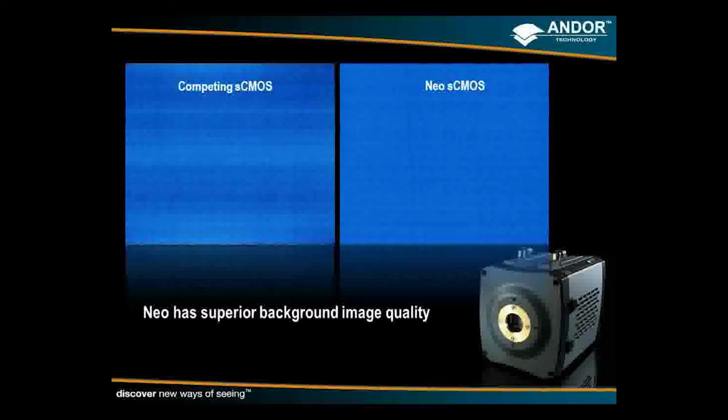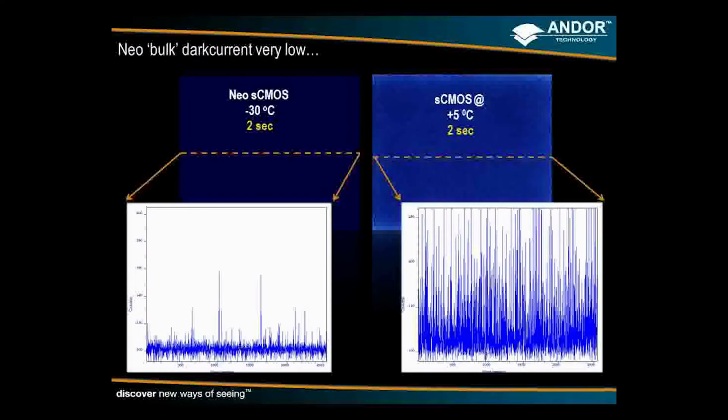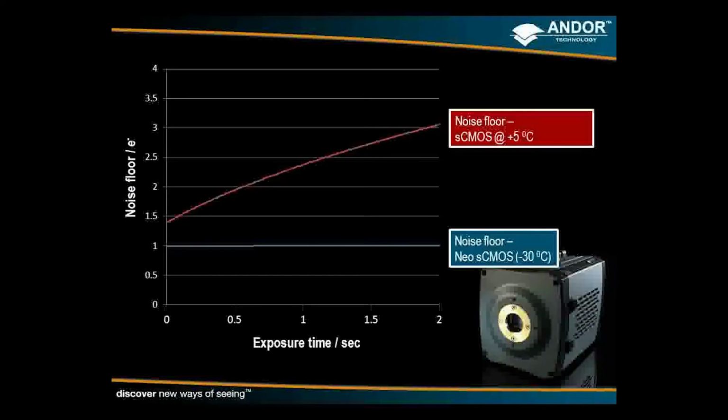The cooling, as I mentioned earlier, we felt was very important to address with CMOS technology. Dark current can typically be very high in CMOS, so we felt it was important to pay attention to cooling. I'm showing that here with a 2-second exposure. So this is the same sensor type at -30 versus +5 with the same relative scaling in each case. You can see the amount of additional noise that comes from the dark current over a 2-second exposure if you don't cool.